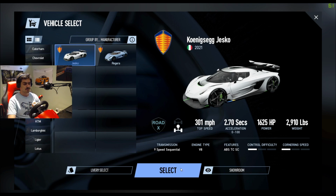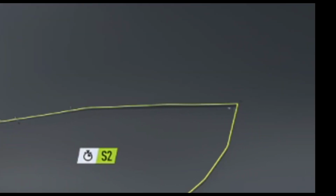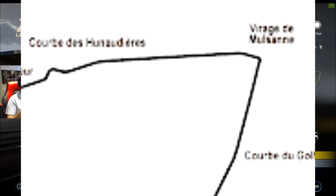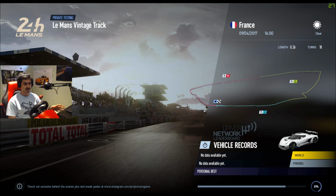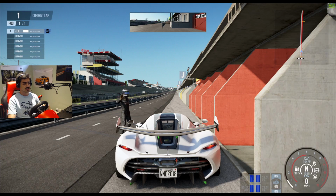I'm going to be driving on the vintage Le Mans 24-hour track. You can see there on the map you've got that really long straight. In the modern Le Mans 24-hour track, you've got two chicanes, really to not make it a top speed testing area. But because this is the old one, they used this until 1971, I believe, those chicanes aren't there. So really it's the optimal top speed testing area.